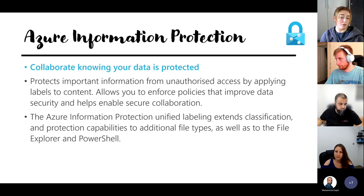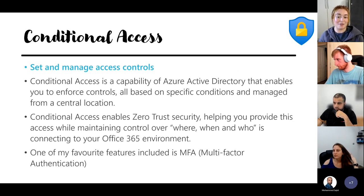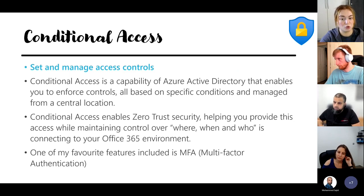with just being protected. So conditional access, and again, something that's been implemented in the places that I've worked, MFA being a big one. Multi-factor authentication is what I just drive into my partners to tell their end customers when it comes to the first thing that you do in terms of security and getting that zero trust. So conditional access allows you to set and manage access controls. It's a capability of Azure Active Directory that enables you to enforce controls all based on specific conditions and managed from a central location. So conditional access enables zero trust security, helping you provide this access while maintaining control over where, when and who is connecting to your Office 365 environment.